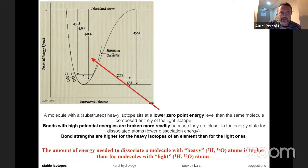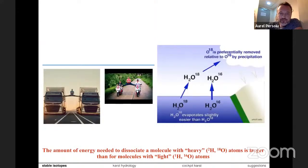So this is actually the energy that is required. And this is one of the important messages I want to convey, that we need more energy to dissociate a molecule with heavy atoms, like hydrogen 2 or oxygen 18, as compared with the light one. And I just put here a quick show. So we have the heavier atoms, oxygen 18, and then we have the light one, oxygen 16.